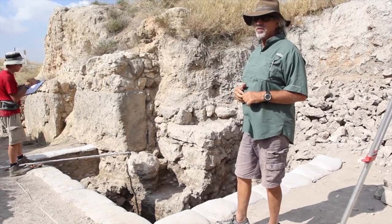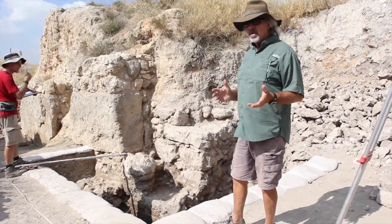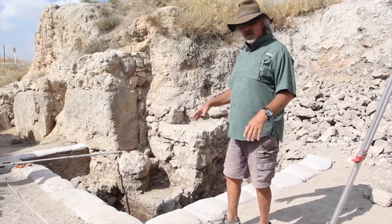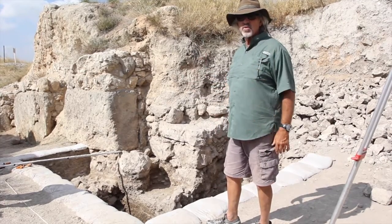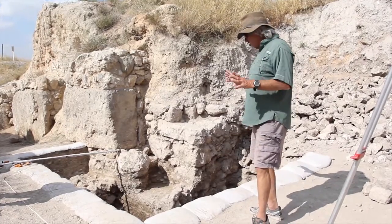putting us back into Isaac, Jacob, maybe even in the Abrahamic period. We're not sure yet, so, but somewhere in the patriarchal period, to give you some perspective that these edifices were here when the patriarchs moved through the land. So still some work to do.